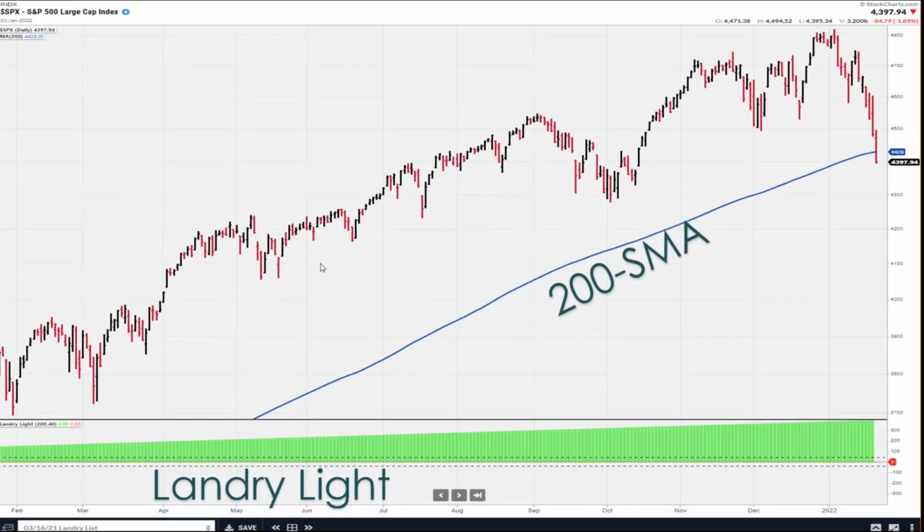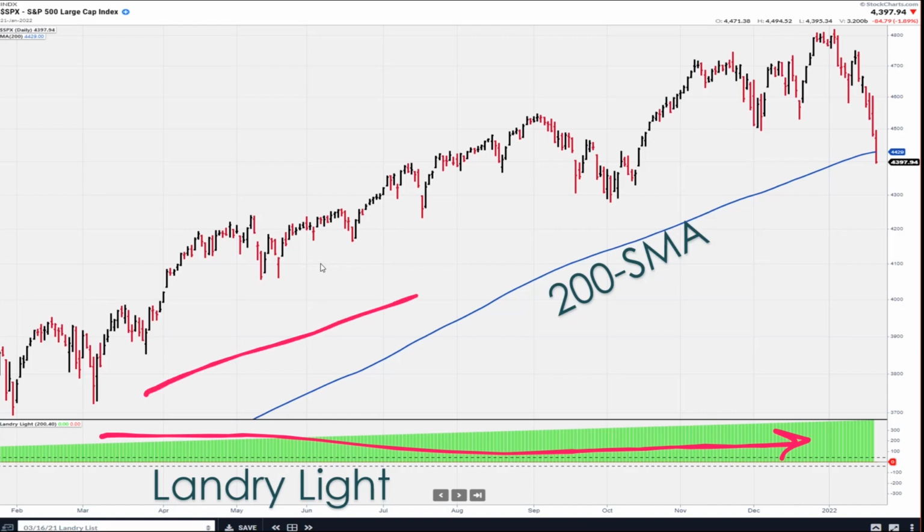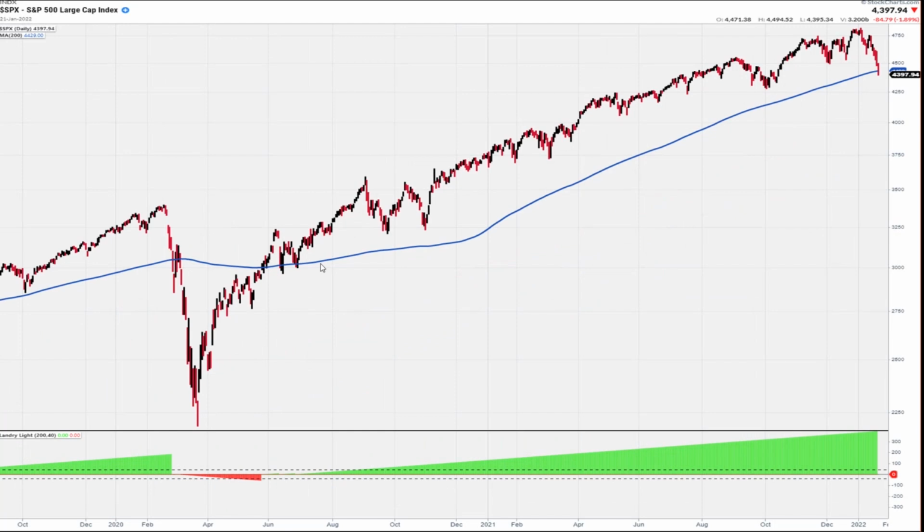The 200-day simple moving average, not that you want to use this as your signal because it might take a while for it to trigger, but it can give you kind of a 30,000-foot view of where the market is. And that's been green up until yesterday. And we've had Landry light, as you can see, lows greater than the moving average for a long time.